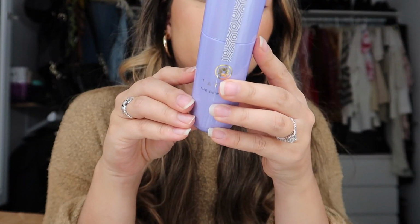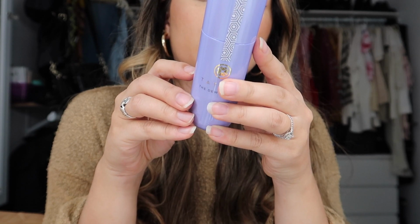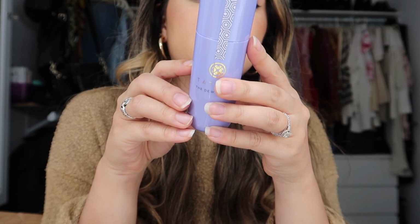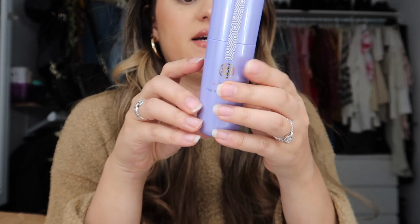So this is what it looks like. It's in a plastic container. It says to massage 1 to 2 pumps into clean, dry skin morning and night. And it has green tea, rice, algae, and hyaluronic acid to help plump and renew your skin. That's the serum. It kind of has like a cucumbery scent to it, but it's really slippy. So it feels pretty hydrating.